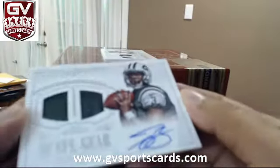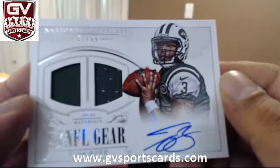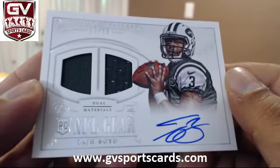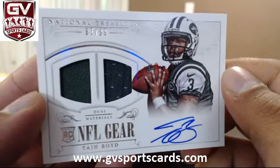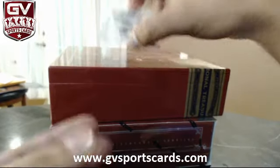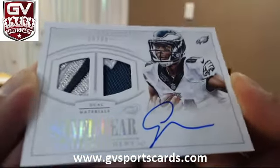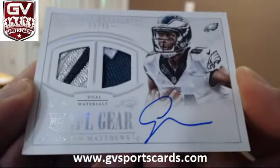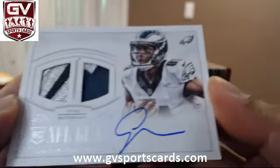And for the Jets, 87 of 99, Geno Smith. Dual jersey autograph. For Thanks Tops and the Jets. 87 of 99. And some nice patches on this one. 9 of 49, Jordan Matthews. 3 color and 2 color. For the Eagles. Chase Perrin and the Eagles.